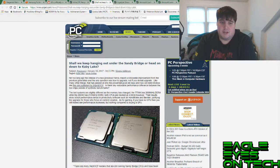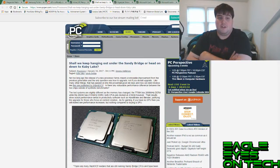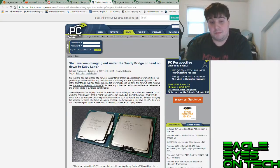But as far as gaming goes, gaming doesn't tax the CPU nearly as much as you'd think. CPU plays a factor, don't get me wrong. It definitely plays a factor, especially if you're streaming. But there, a graphics card upgrade makes much more sense. It just does.